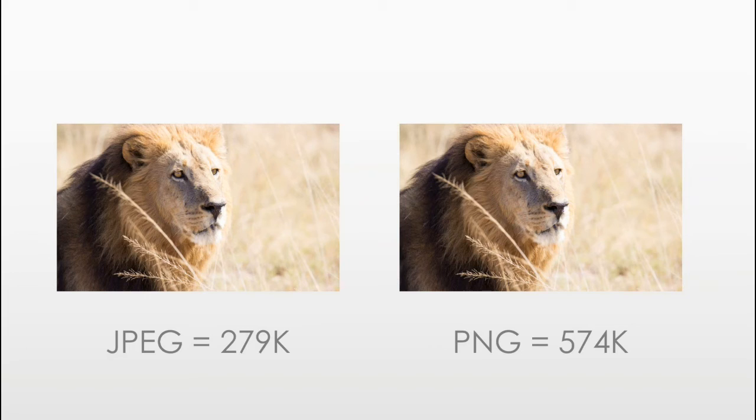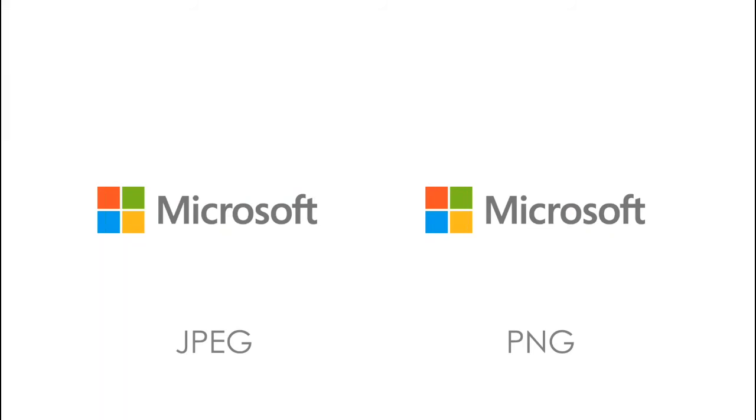PNG doesn't do that. PNG, you can save over and over and over, and it's never going to kick out pixels. You're not going to lose that image quality. A JPEG, if you keep saving a JPEG over and over and over, each time it kicks out pixels, it's going to get worse and worse, which is why sometimes we see logos like this. One's a JPEG, one's a PNG, they look the same, but over time, that JPEG logo of Microsoft is going to get blurry and pixelated because people have saved it time and time again, and it's lost pixels.